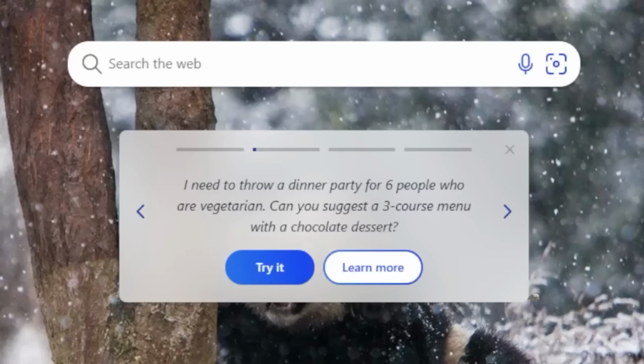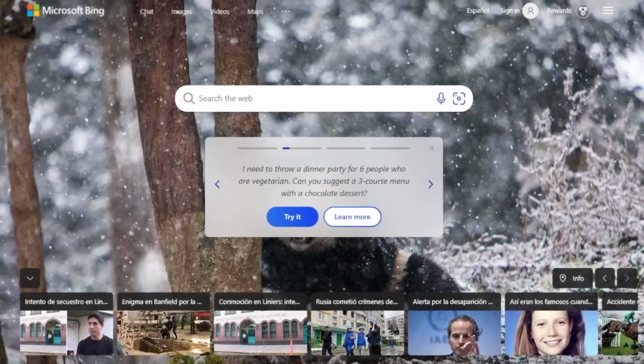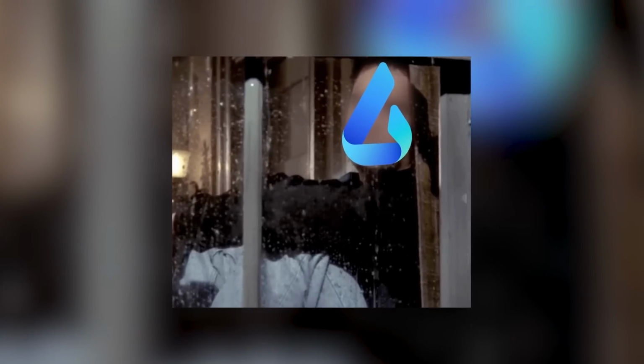Today we talk about the new Bing, the new AI-powered Bing. So for those of you who don't know, Bing is Microsoft's search engine. It's never been really popular because of Google and the dominant position of Google. But recently, Microsoft made a very interesting move and integrated OpenAI's ChatGPT chatbot into their search engine Bing.